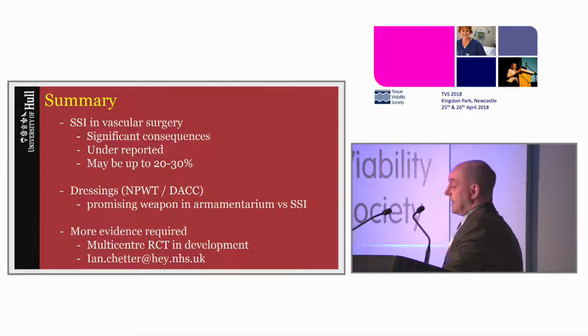So, in summary, surgical site infection in vascular surgery is associated with significant consequences. Limb loss, loss of life is a realistic problem associated with this. It's almost universally underreported, and in certain vascular procedures, lower limb bypass procedures, amputations, especially those involving a groin incision, it's a major, major problem. Affects 1 in 3 patients. These new active dressings, negative pressure wound therapy, DAC dressings, represent a promising weapon in our armamentarium against surgical site infection, but more evidence is required.